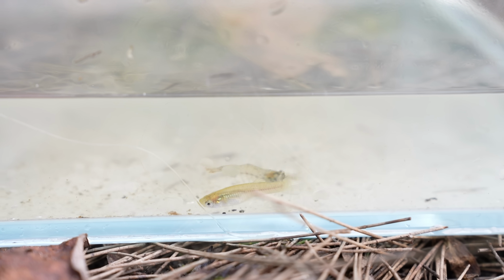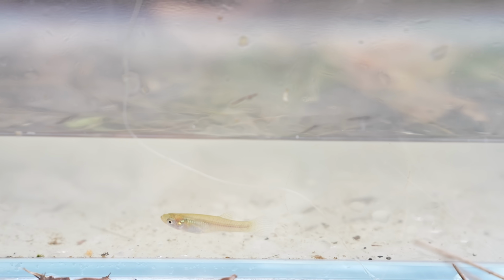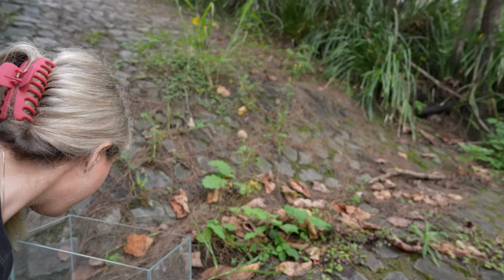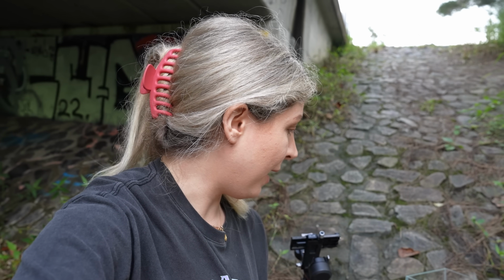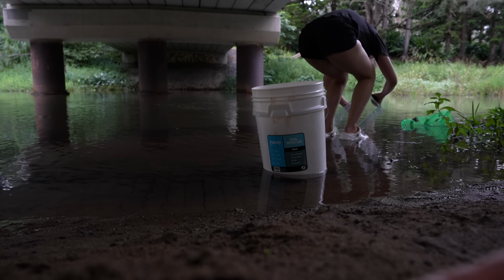I'll have a look and I'll see when I get home if I can identify them any better than that. But leave your comments below if you know what that is. That's a good start. There's definitely fish in there. Let's put him back where we got him from. We'll put them both back now. We'll wait a little longer and see if we can get something else. Oh, bye little guy. Bye little shrimpy.